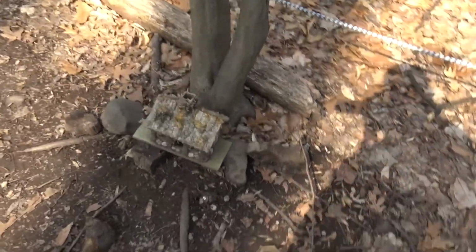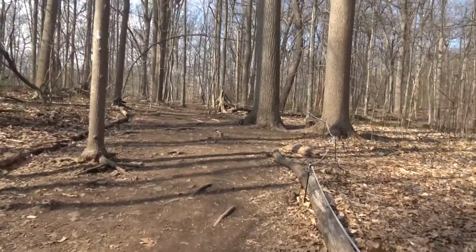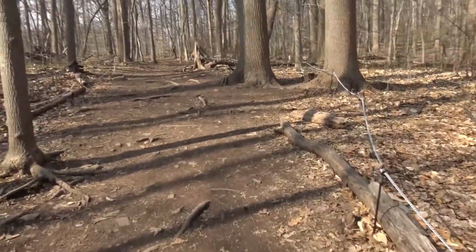Yeah, you really can't miss these. As we walk up the trail, almost every big tree or fallen tree has some sort of fairy house attached to it.